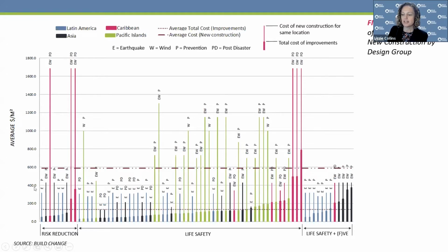You can also see that design groups are arranged by performance target, from risk reduction to life safety plus future vertical expansion. And there are also labels placed on the data for the hazards and context, so you can get a snapshot of the design group data across all 75 groups.